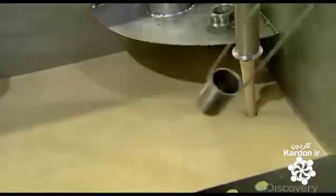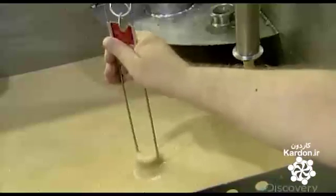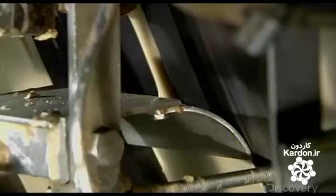Down below in the wafer mixer, the batter is looking pretty smooth. They're aiming for a consistency that's similar to pancake batter. A worker scoops some up to check it. Too runny or too thick, and the wafer won't have the right crunch. The batch is just right.